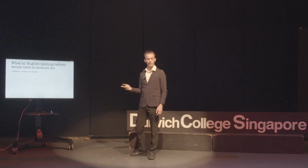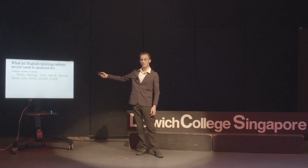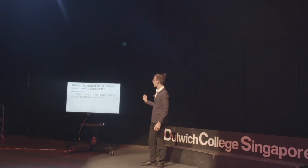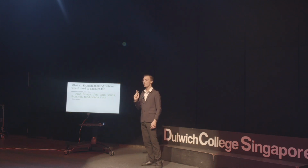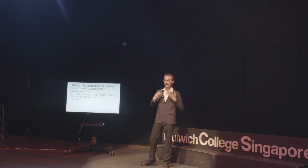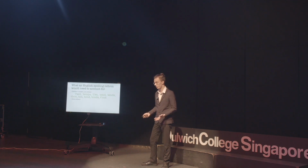A language that does this very well is French. All these words, 10 different spellings, all pronounced ton. And yet, all of them are perfectly regular and completely unambiguous. Next, silent letters, but specifically irregular silent letters. These words trip only English speakers in their spelling and do not serve to help with pronunciation.